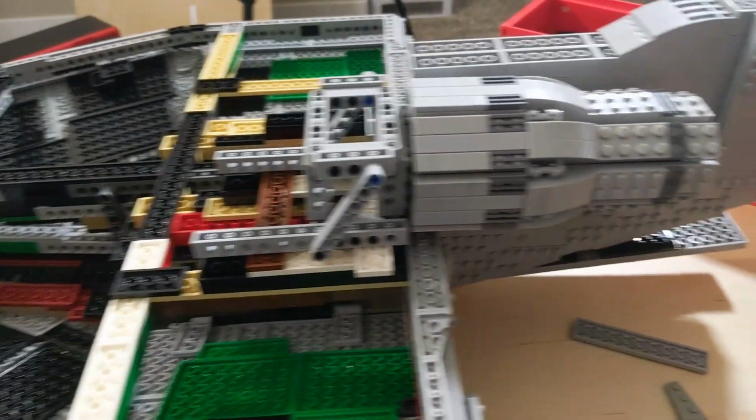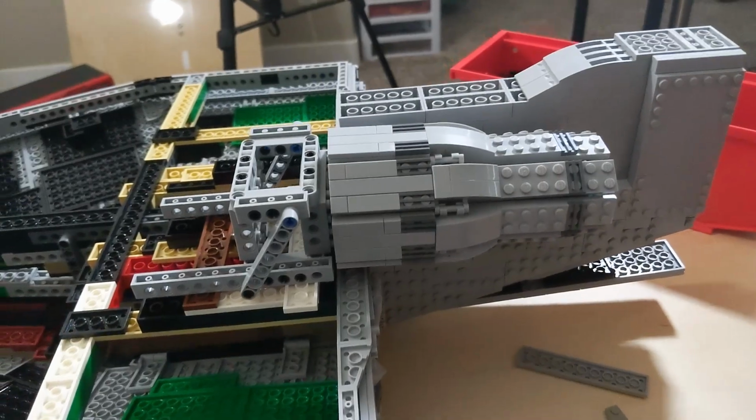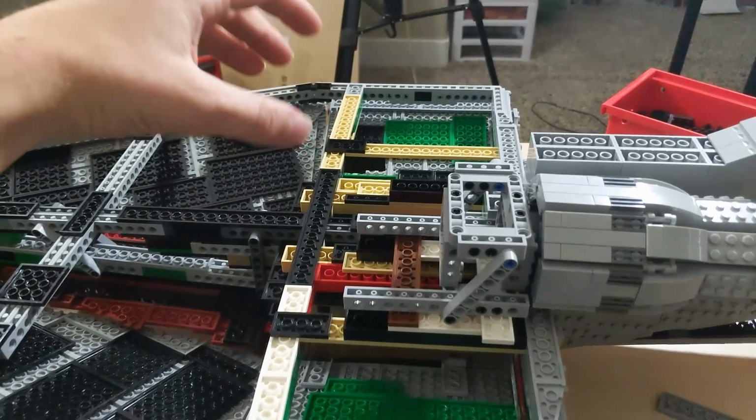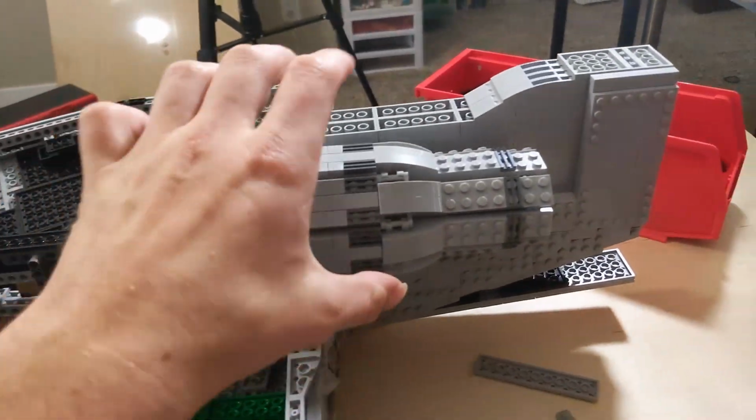So this week I'm going to be focusing on the back here, connecting these reactors to the body, finishing up this tail piece, and then starting on this frame area right here. First thing I want to talk about is the reactor itself.